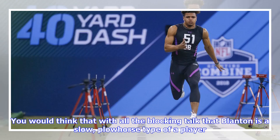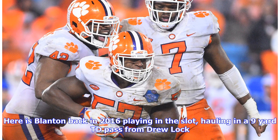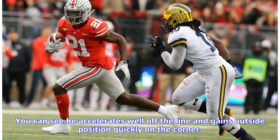You would think that with all the blocking talk that Blanton is a slow, plow horse type of a player. Well, you would be wrong. Blanton is a really good athlete who plays as an H-back at times as well as a line blocker. Here is Blanton back in 2016 playing in the slot, hauling in a 9-yard TD pass from Drew Lock. You can see he accelerates well off the line and gains outside position quickly on the corner.